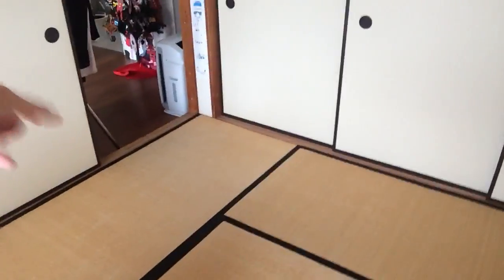Hey guys, Kevin here in Japan, and there's a bunch of stuffed toys behind me because this is my kids' room. So my son and my daughter share this room. I know that in many Japanese families, the families just co-sleep. So the whole family sleeps together in a room. It'd be a room similar to this, a tatami room, and this is a six tatami room. Six tatami mats: one, two, three, four, five, one under here, six.